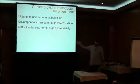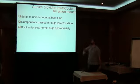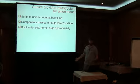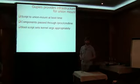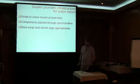And so in Guppies there is already, that's the one thing that is there, a script to union mount at boot time using UnionFS FUSE, but you can use the other ones as well, of course. And so it uses the overlay at boot time, so with the command line, you tell the script which file systems have to be stacked together.